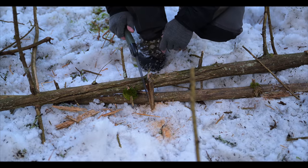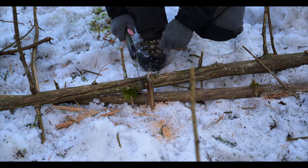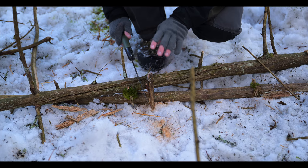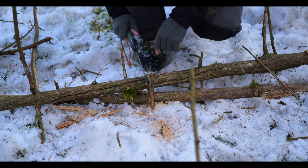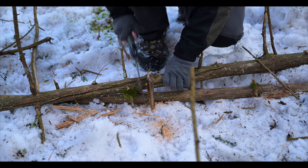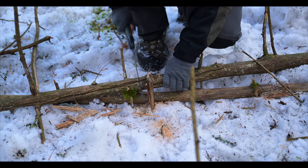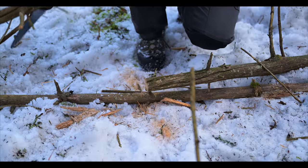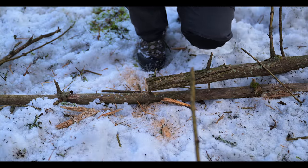Luckily with this wood, it is old enough and dry enough that sawing it is super easy. In fact, I think I could break most of this up without having to use the saw at all. But I'll go ahead and cut through the middle of this one, and then we'll break this up. Yeah, that's nice and easy there.